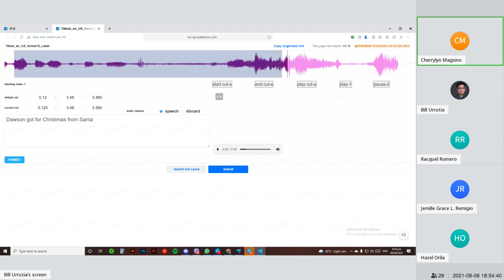Okay. So, in this part, there's a loud speech here. Like a kid. I think may overlapping section dito. Bago niya sabihin yung Santa or in between when he said Santa, biglang may nagsalita na. So, let's try to dissect the whole clip. So, ano ba yung narinig natin from the whole clip? So, we have one female speaker. Dawson got for Christmas. Okay, so we have this background noise na static lang. Dawson got for Christmas. That one. And then my overlapping speech dito, my second speaker here.